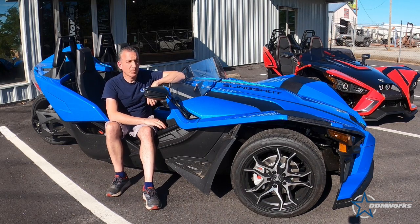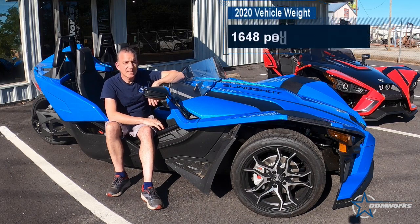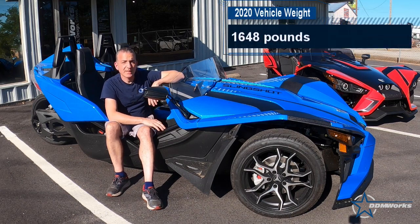This engine's rated a little bit more horsepower than the Ecotec at 178 horsepower versus 173. This one doesn't make quite the torque though that the Ecotec did. Ecotec, remember, made 166 foot-pounds of torque. This one only makes 120 foot-pounds of torque. Now at the same time, this vehicle weighs about 100 pounds less than that SLR. We scaled this one at 1,648 pounds, almost exactly 100 pounds less than the SLR.